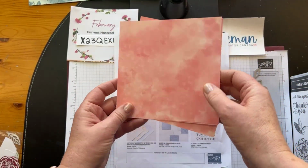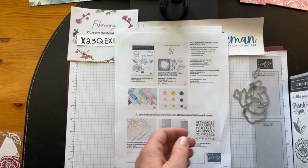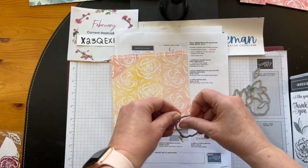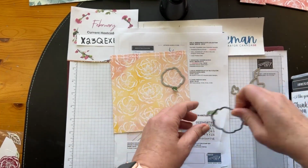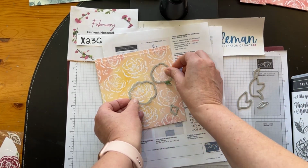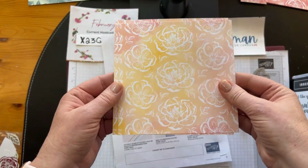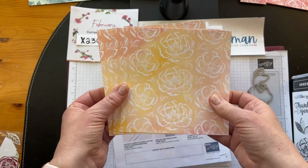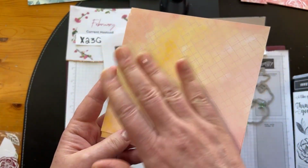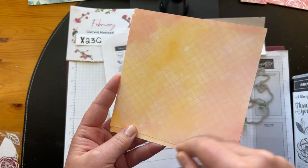Flip it over. We've got another nice wash here of all of our coordinating colors. We have another one here where the dies match just like the other one. So we've got the small one, the large one, and then the small leaf, right? You can cut all these out. These are slightly different because it's got more of the Daffodil Delight coming through and the lighter Petal Pink coming through. The flip of that one has this pattern here with the wash in the background, but it's got this nice plaid overlay on it.